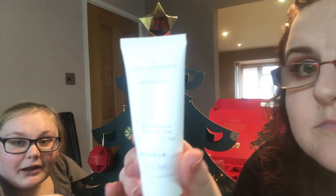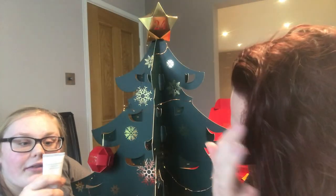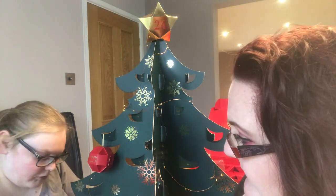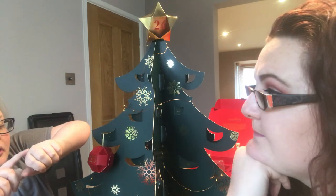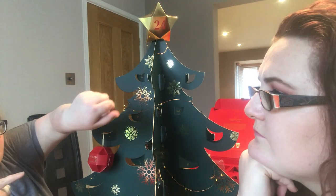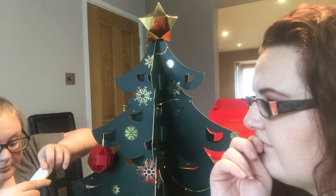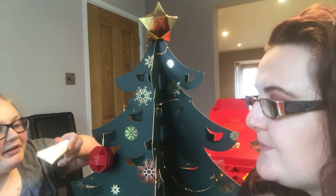I'll read the back in a minute. And it's a 30 millilitre bottle. And it says, it's just mild, soap-free, creamy cleansing foam, pretty much. Not much about that. It looks quite good though, doesn't it? Oh, it smells good. And it's just like a white cream. And it does go into a bit of a foam. That's quite cool. And smells very nice. Like, a bit citrusy.